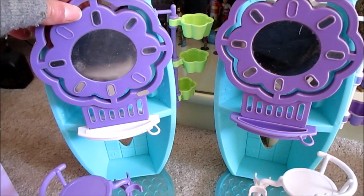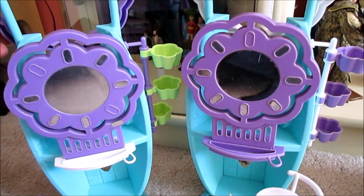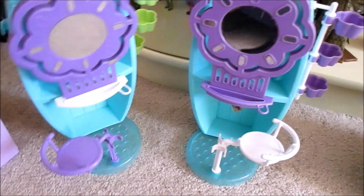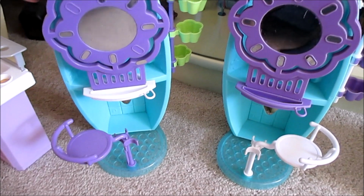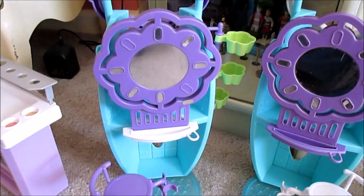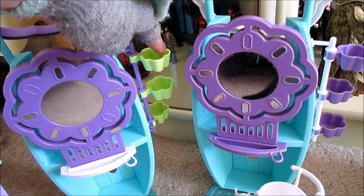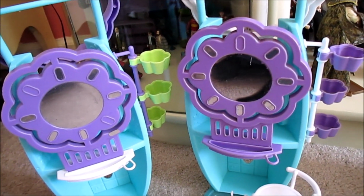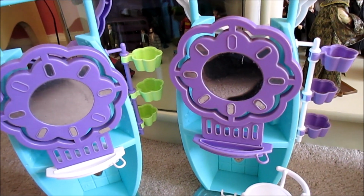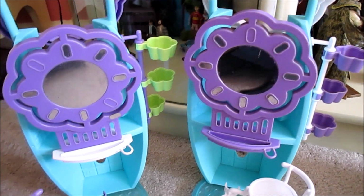But you can actually pull these mirrors off and just have a plain looking shower, and it has suction cups on the back so you can put it in your actual shower, and we did do that. We used to keep one of these in the bathtub. And it came with little stampers that you could put the ink in, and it was supposed to be bubble soap and stampers. Mom hated it. It stained things because it was dark blue.